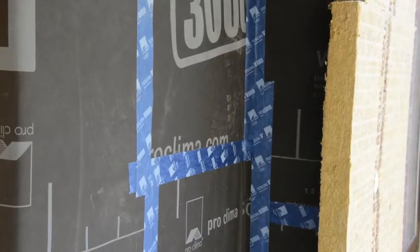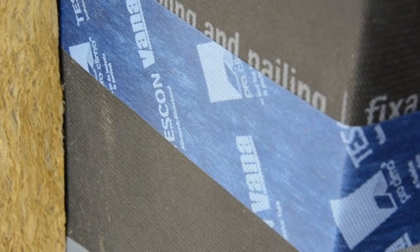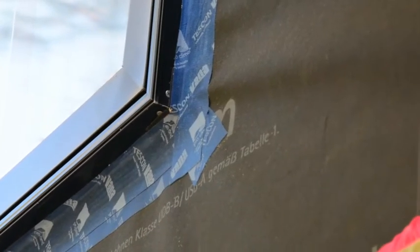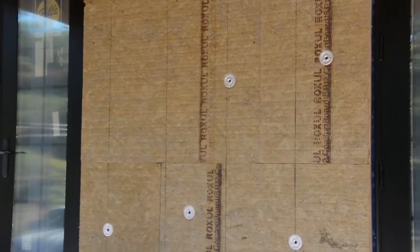We've applied this membrane by using the fewest amount of staples as possible because those become leak points for any moisture that may get onto the exterior wall. Any connections to windows we've taped. Any connections to the foundation we've taped. So this exterior wall is completely sealed.